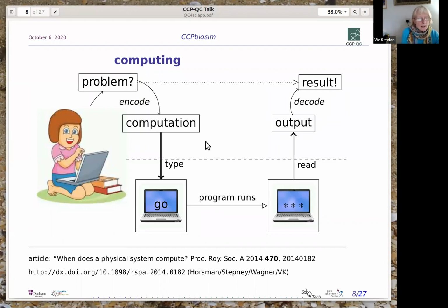This is a slide from my outreach talks, the pretty version, but there is a whole article on this that you can go and look up. It's a very interdisciplinary article, and it's all in diagrams, not equations. So it's certainly understandable; you don't need to know anything technical. And it's looking at the computing process and asking, what is it that you're doing when you're doing a computation?